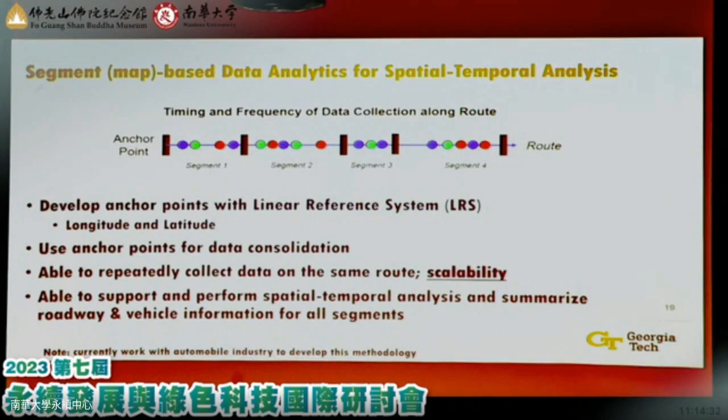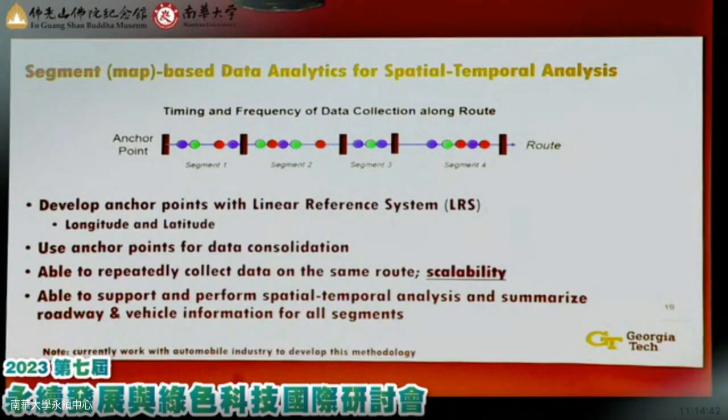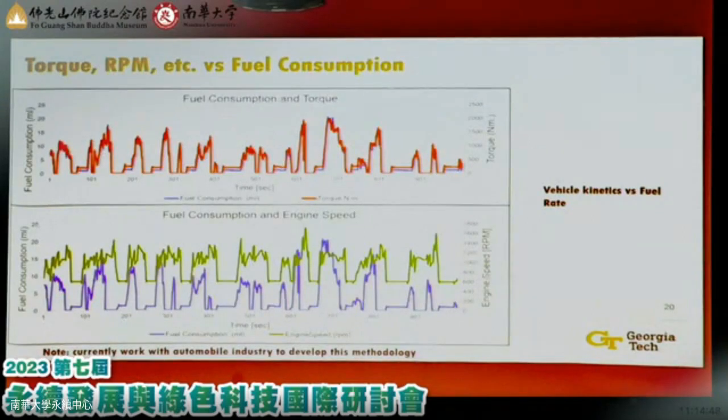Different traffic conditions, etc. So you can compare fairly, but with maybe different drivers and different behavior. That way you can scientifically analyze the impact of different drivers and what the relationship is. This shows you some of the outcome.